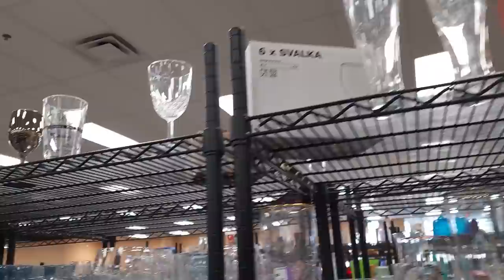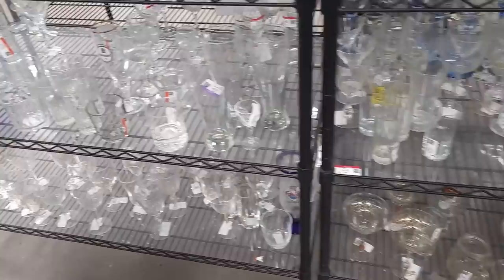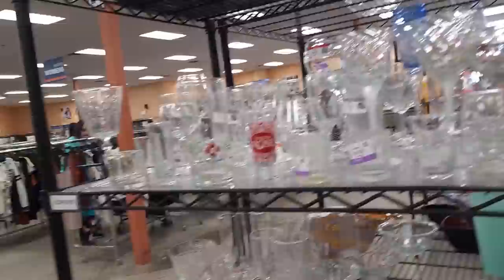Tomato. Why does that? Oh, they're Bloody Mary glasses. I like the blue. I just am not really in the mood to deal with glassware right now. Again, I just got my office organized and I'm getting it straightened up. Glassware takes up a lot of space and takes a little more to deal with, so I'm going to leave the glassware behind. It's still here.